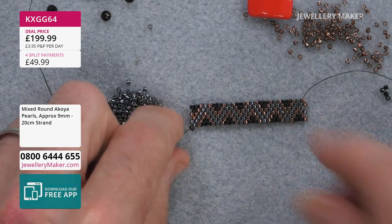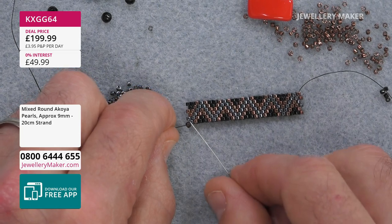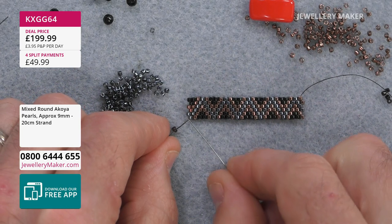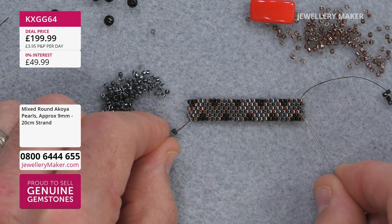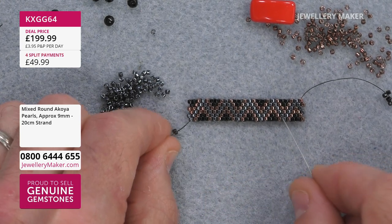Okay, but I'm going to quickly show you now a quick way of counting your rows. So if you look along the bottom, I've got an innie, I call it an innie, if I just move that stopper bead out of the way. So you've got an innie, there's a hole there. And then when you get to the other end, there's an outie. Okay, so you always have to have an innie and you always have to have an outie because you want to zip them both together.